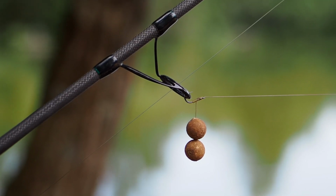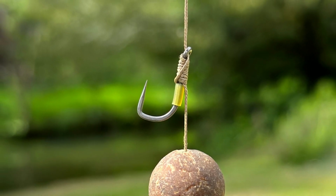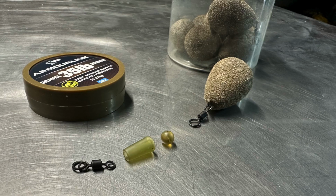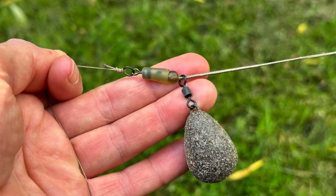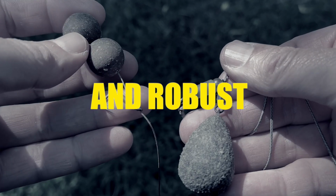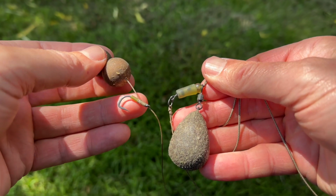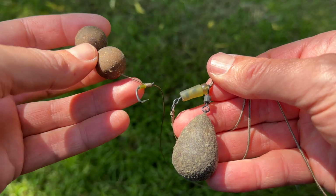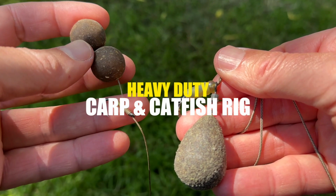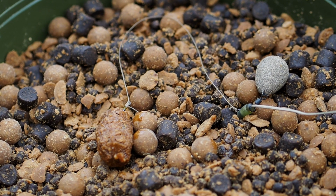So the rig that we're going to be using to target these catfish is just a simple double bottom bait hair rig mounted on a basic running ledger. It's really simple, but it's really robust. The lead's just going to run through like that. And you might just say, well, that just looks like a carp rig. Well, basically, it's just a heavy duty carp rig. But time and time again, I've seen rigs like this outfish the more classic catfish methods.